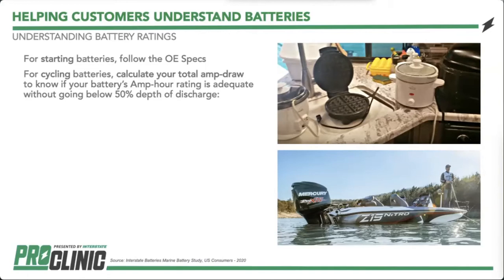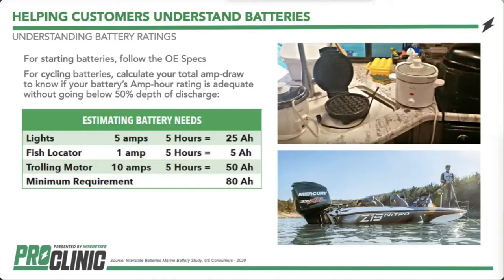For example, we have an estimating battery needs chart here, and this is talking about lights. 5 amps for 5 hours equals 25 ampere hours. Fish locator, 1 amp for 5 hours, 5 ampere hours. Trolling motor, 10 amps, 5 hours, 50 ampere hours. That's when the fish are very difficult to find, by the way. Anyway, and then you have a minimum requirement here now of 80 ampere hours, but let's stop right there for just a moment.